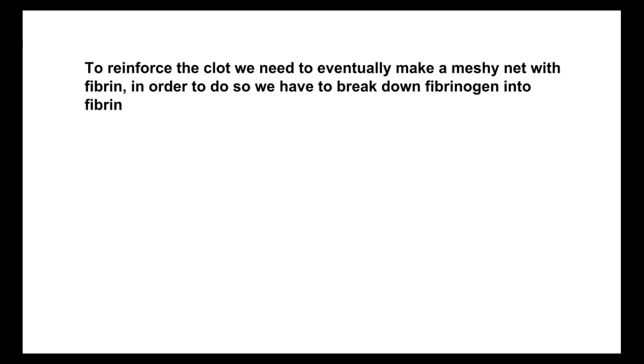So what we need to do to reinforce the clot is we eventually need to make a little meshy net, which you guys see on your skin as kind of a scab. And it's called fibrin that makes that scab. But before we can make fibrin, we have to take something called fibrinogen, which looks like this. And it has this little cap on the front of it because this is basically fibrin right here, this green part. And it's sticky, really sticky on this side. So if it's traveling through our blood and we're not trying to clot, what it normally looks like is this, fibrin.